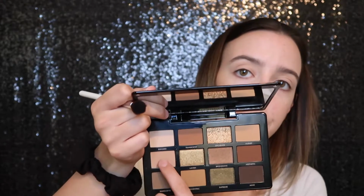Now I'm going to take just a fluffy crease brush, as I normally do. And I think I will gradually go in with the shade Stripped, which is this one right here. We're just going to buff this all into the crease. I'm not really seeing much kick up in this shade at all. As I'm dipping my brush in, it's very, very minimal. That Exposed shade had more than this one does. So I'm just going to fluff this into the crease.